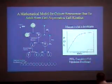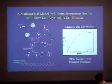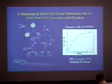it stops growing. So we could show that by modeling based on the idea that there were asymmetric cell kinetics with generation times for these asymmetric events, based on measurements that we made in cultures, that we could in fact very nicely, this red line is our model, account for that data with this idea.